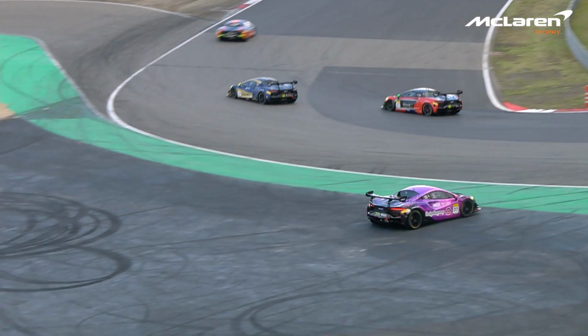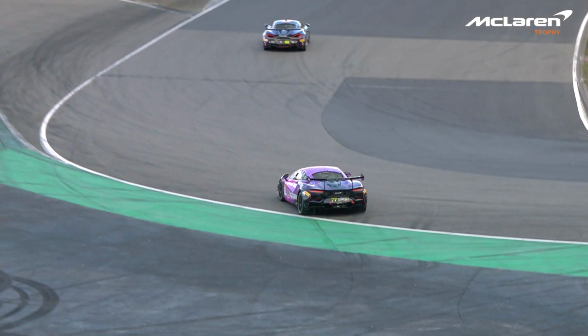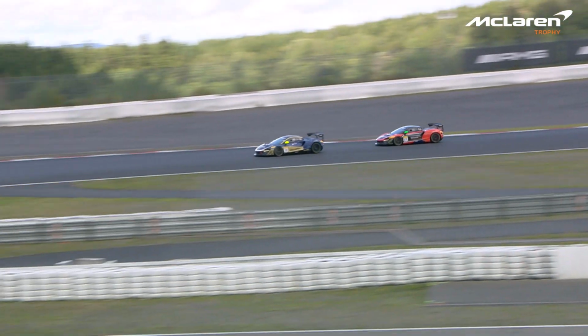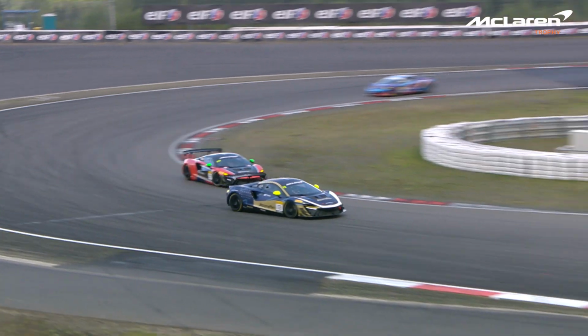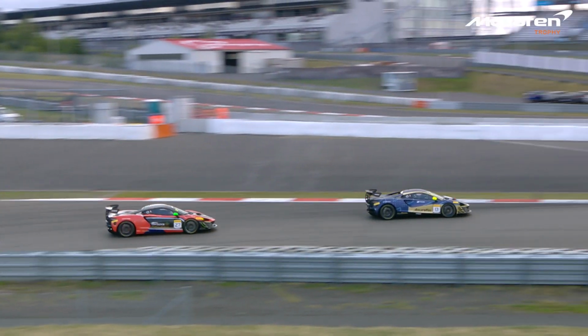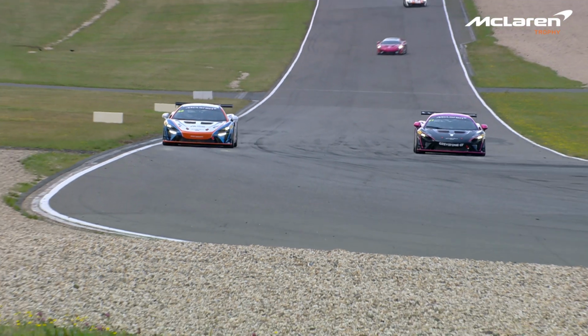Oh, and a loose one as well from the 77. So Hopton spins around. Al Khalifa had almost dive-bombed to the inside, and I think he might have made that one work into second position. But it shows how tricky it is, that downhill braking into turn one. It's a heavy braking zone, and if you just find yourself on a slightly greasier part of the circuit, then it's easy to lose the rear end.